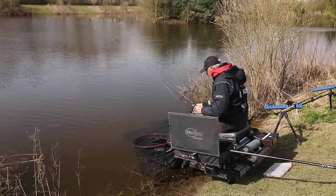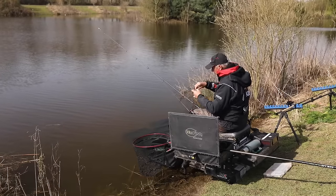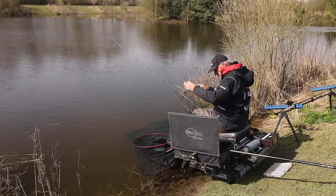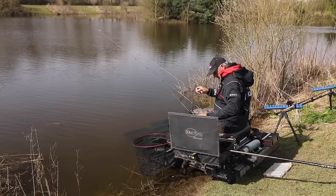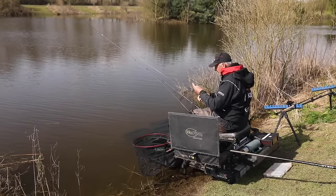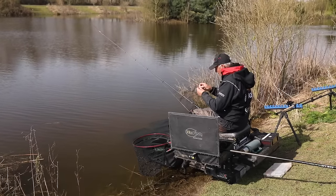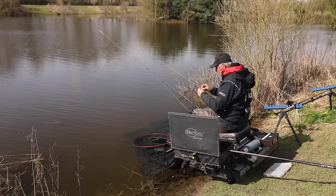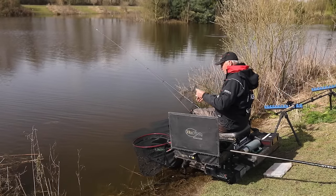I pull my bomb line in, I take my quick change bead, undo like that, and I can take the hook bait off, whichever it is, in this case it's maggots, and I can put a pellet on. Now then, that's how quick it is to set up. So you can have different hook lengths. So I'm set up and I'm ready.